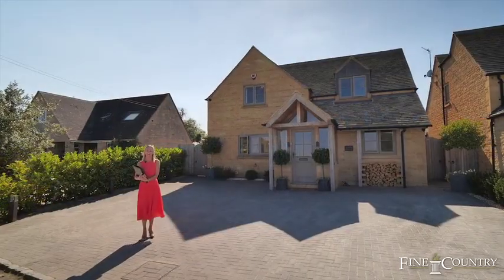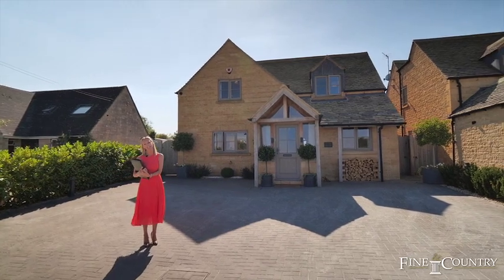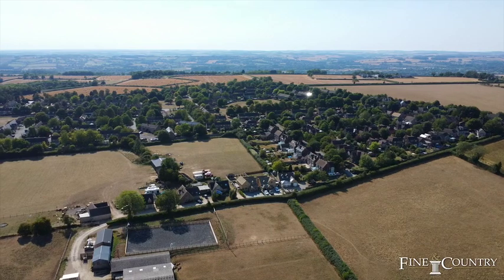I'm in Upper Rissington in the heart of the Cotswolds. Upper Rissington is a wonderful family village, perfectly placed for access to the nearby destinations of Bourton-on-the-Water, Stow-on-the-Wold and Burford.